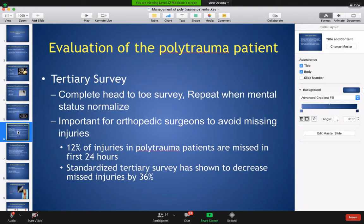is important for orthopedic surgeons to avoid missing injuries. In a study, they found that 12% of injuries in polytrauma patients are missed in the first 24 hours. That's why you need to follow a standardized tertiary survey, because that has been shown to decrease the rate of missed injuries by 36%.